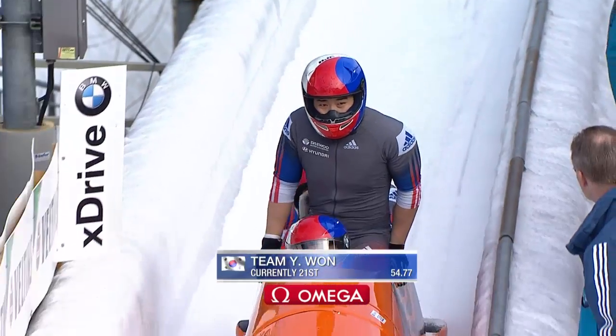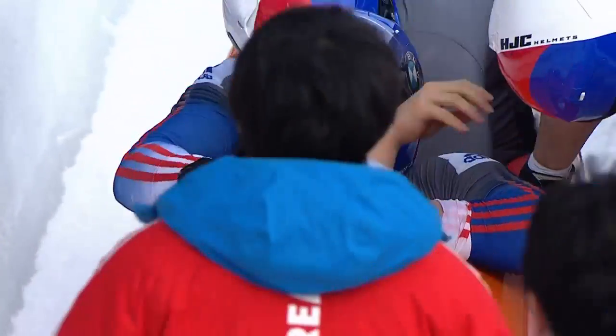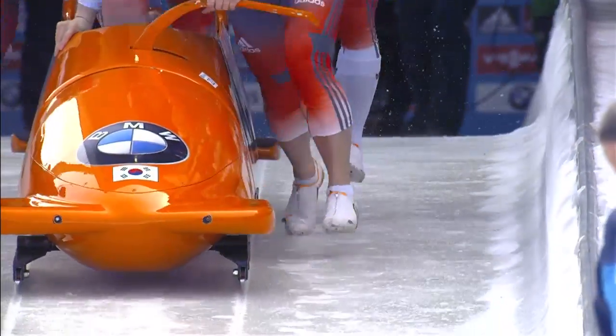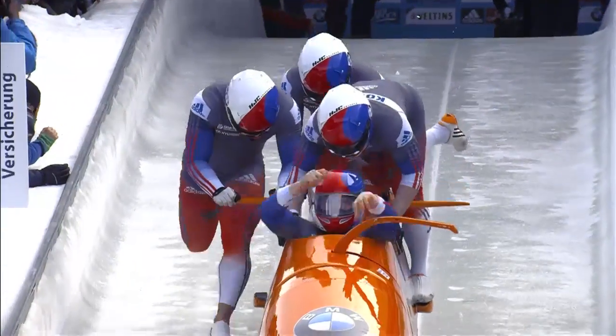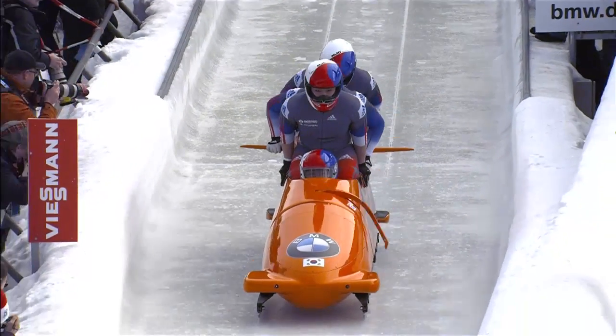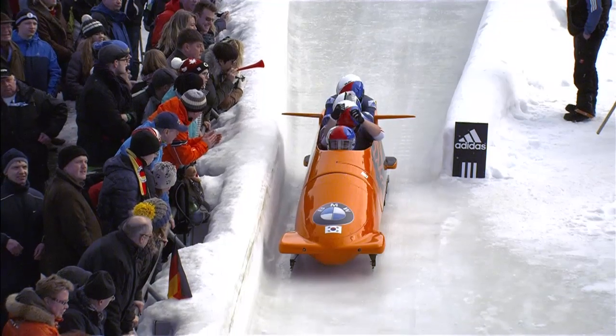Hey, they're just biding their time. Very well organized, very well coached, very meticulous in the way they've approached the sport. They've got a skeleton athlete that's up there winning medals. These guys are in the top 10 in two-man. The Koreans have taken a very, very meticulous approach to the sport of bobsledding, and they will be successful at the 2018 Winter Olympic Games in their home country.